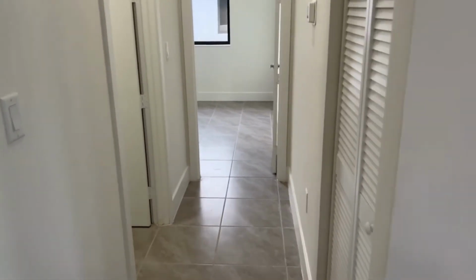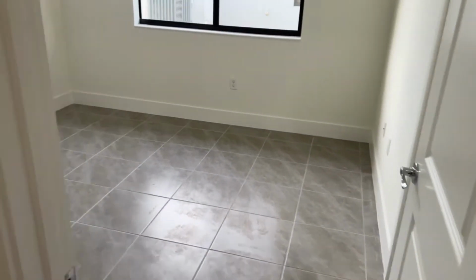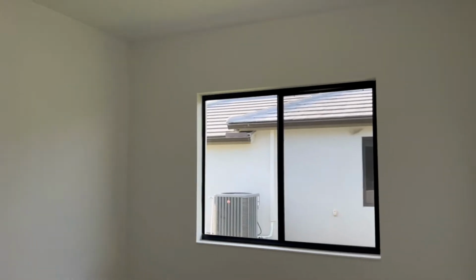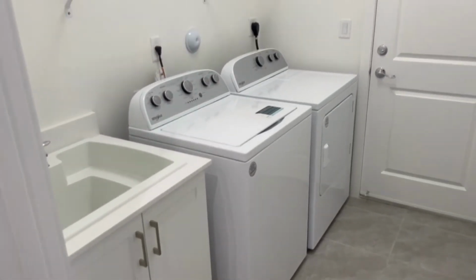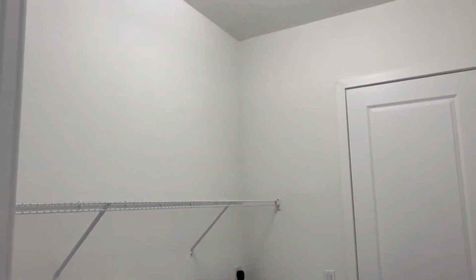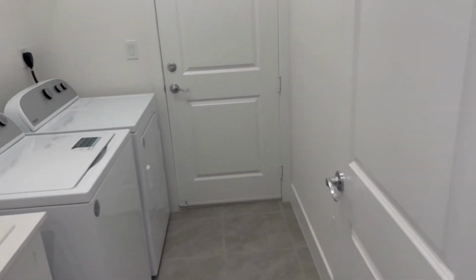This one here is like this. And let me just back up. Here's the laundry, and this one has the upgrade of a utility sink. And you have a 2-car garage. So this is the door to the garage over there, straight ahead.